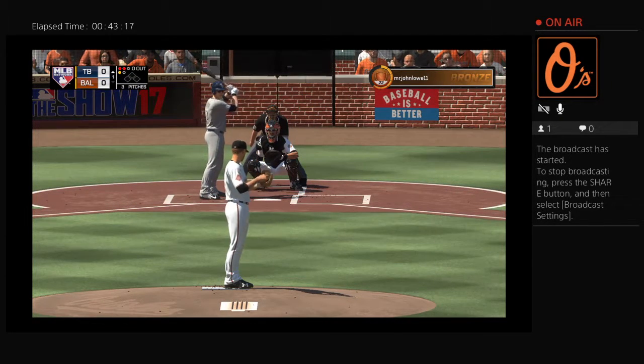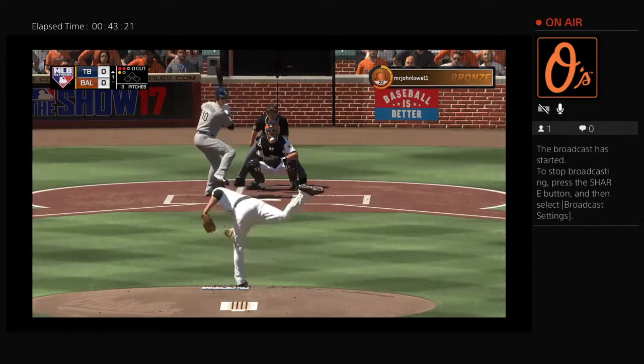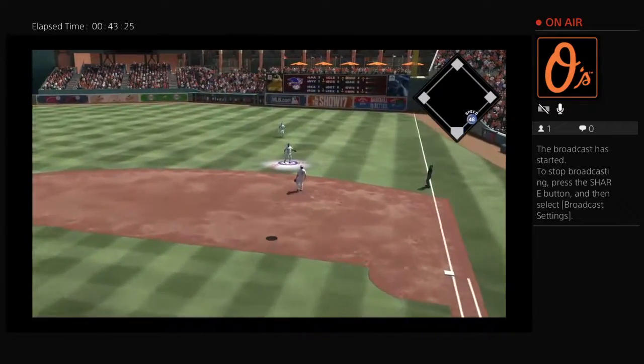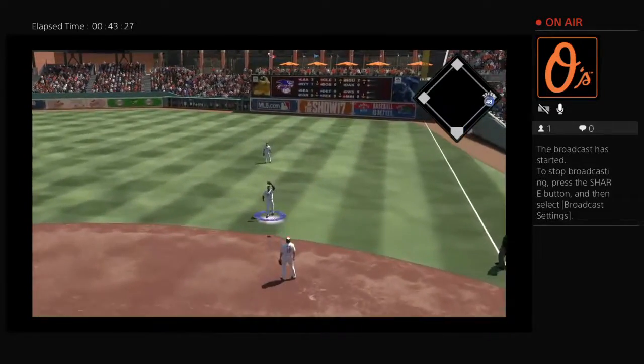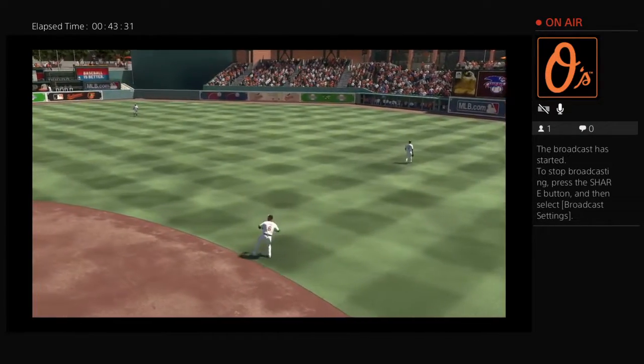Gets the sign. Here comes the 2-1. Now here's a swing and a high pop-up drifting into shallow right field. Here's Scope to make the catch, and there's out number 1.